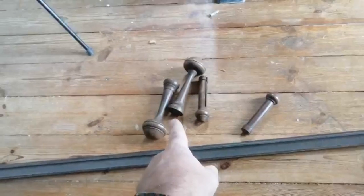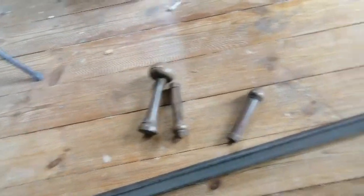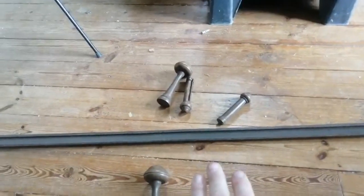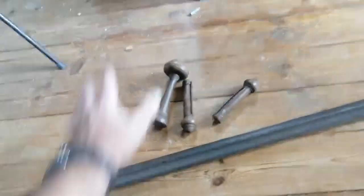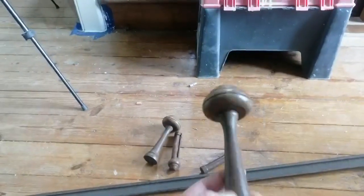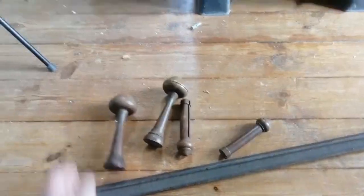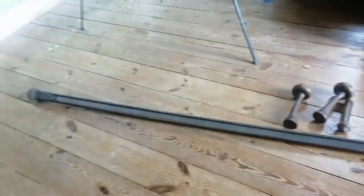It came with these, I think these are tie backs, but no brackets to mount to the wall. And we bought these two for €2. So €1 each for all of that. So what I'm going to do now is measure it up. We need to cut it down, it's too long. And then somehow we need to make brackets from these mushroom type tie backs so we can find some way to put it up against the wall.